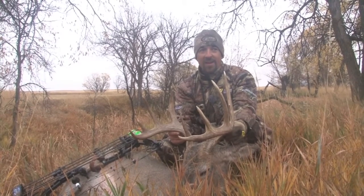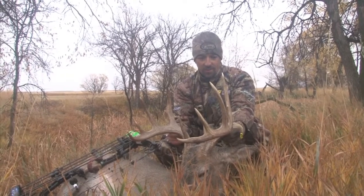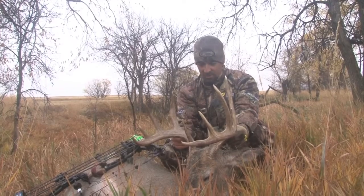We've been sitting in the rain and cold. It's in the upper 30s, been raining since daylight and hadn't quit. Oh, thank you, Lord. Thank you, Lord. Thank you, Lord.